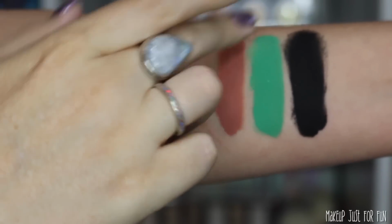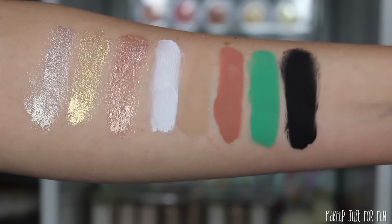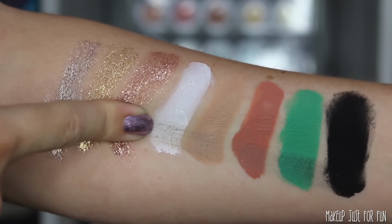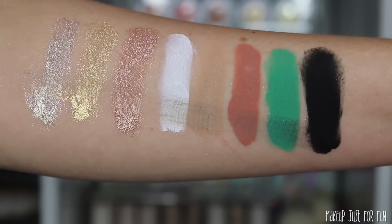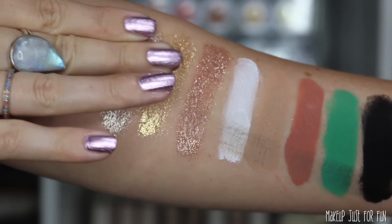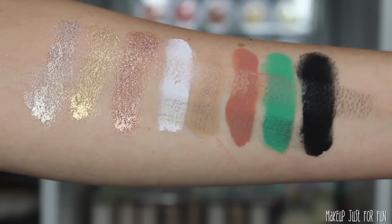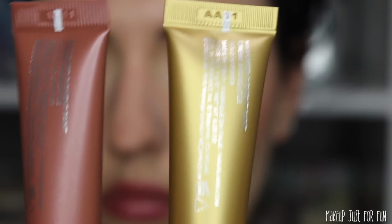Now I was a little bit impatient because I wanted to get these swatches finished up and get this video finished up for you. But I wanted to do a super hard swipe across these pigments. You can see I am pushing into my arm, and I have a feeling that if I let that black pigment dry down for longer, you wouldn't have seen much, if any, smudging. But given the fact that these only dried for a few minutes and I am pushing into my arm, these barely budged, especially after actually wearing one of these, which you're about to see me apply the gold shimmer pigment.